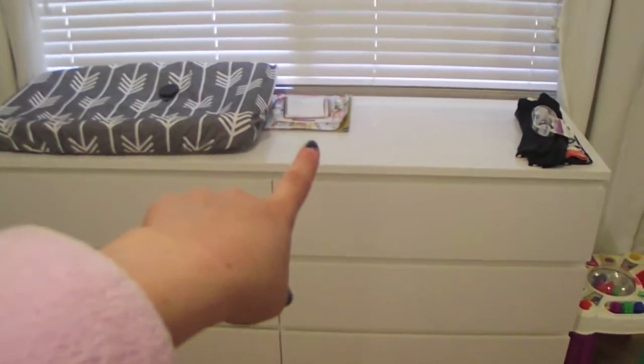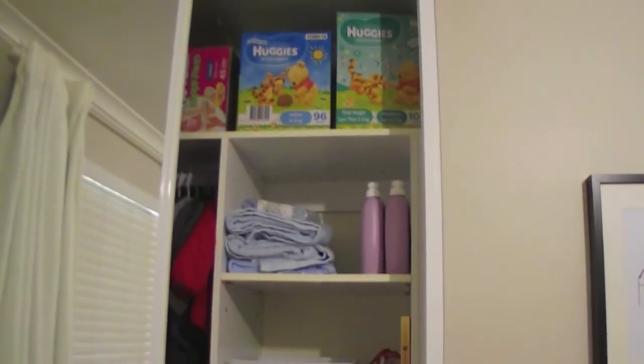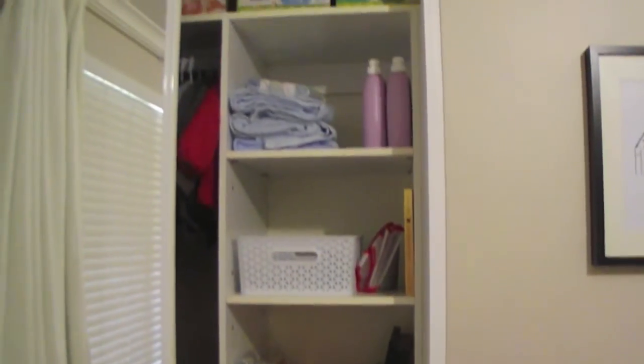So that is his chest of drawers. Oh, and just here I have my list of last minute things to pack in my hospital bag, so that's all ready to go. Okay, so now we're looking inside his wardrobe. So this is the one side of the wardrobe and the other has hanging space. This is the same as Taylor's wardrobe layout, and I've sort of organized it in a very similar way.